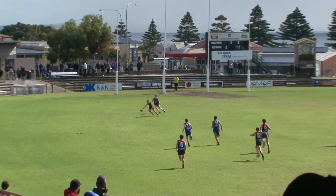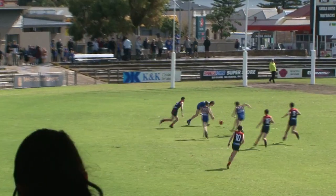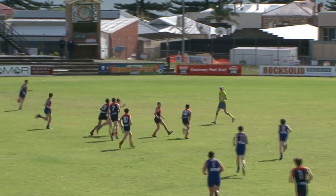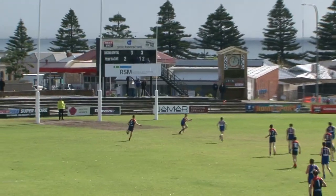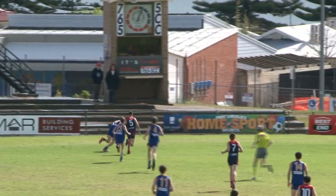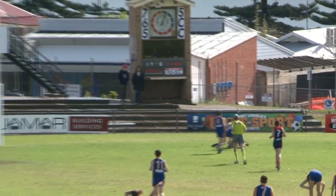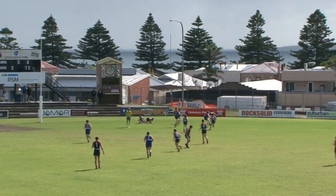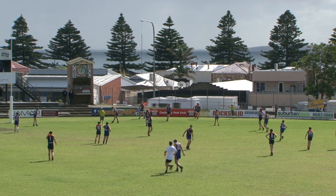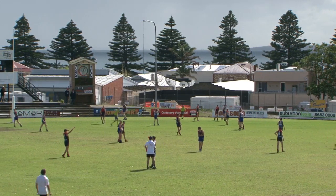Kicking deep into the Waybacks forward line now. Young Bradley Dare picks up the ball, scoops, wheels around. No one really wanting it from South at the moment. Umpire calls play on. Kicked around, kicked out of bounds on the full. Looks like it'll be a South kick in.